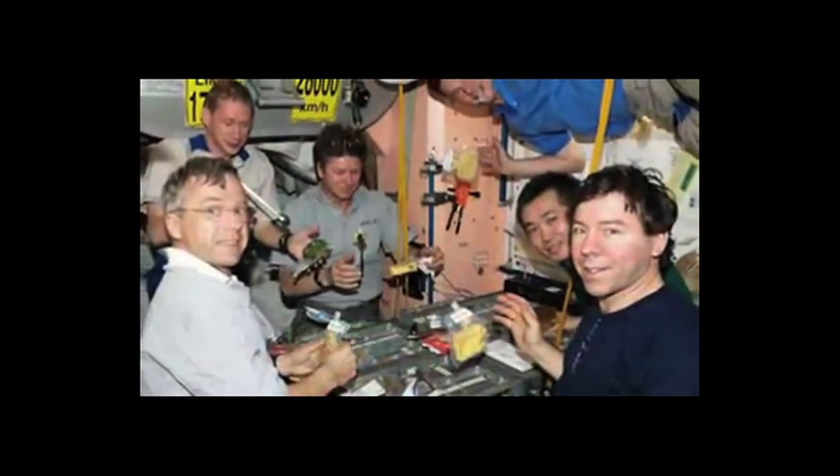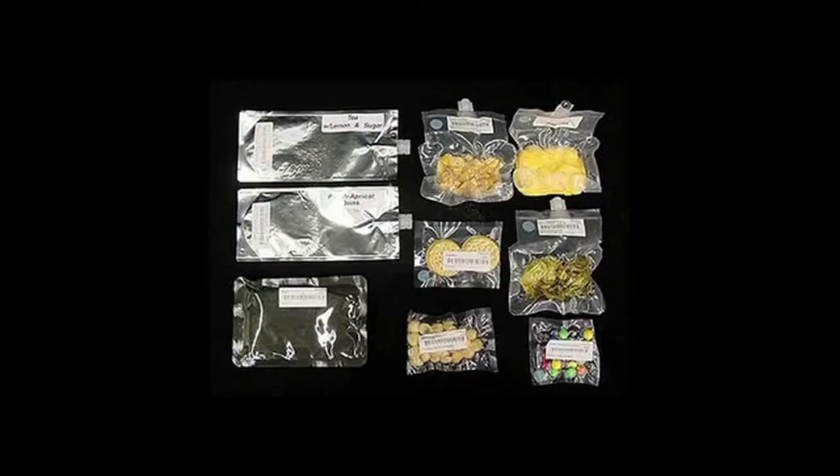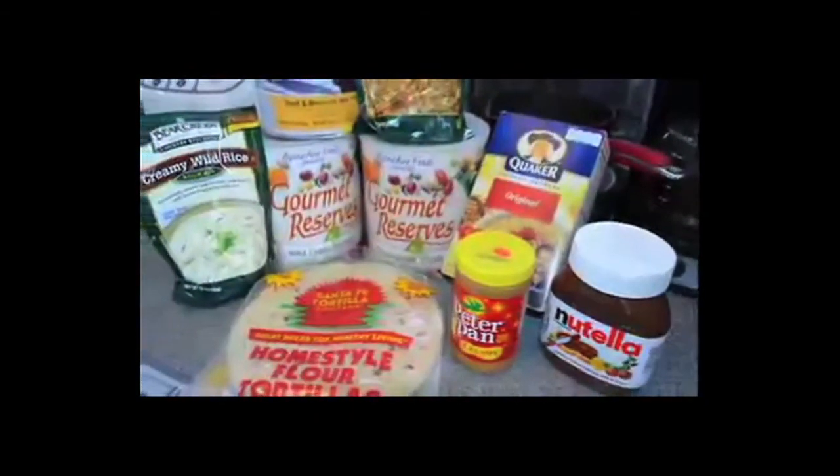The first approach is similar to the ones astronauts on the space station use right now, eating pre-prepared, just add water and heat meals. These meals include oatmeal, soups, chili, and beef stroganoff, just for example. Pre-prepared meals like these are easy to make, eat, and clean up.